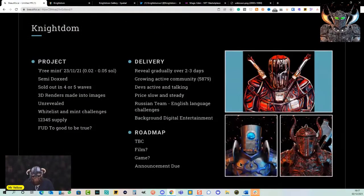So let's start talking about Knightdom. Knightdom launched on the 23rd of November. It was a free mint, but obviously with fees, you were looking at about 0.02 for the first few phases. I think the last phase that they did cost 0.05 because they had to get some extra devs in to do it faster, because that's what the community was looking for.